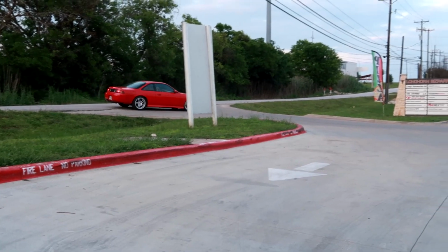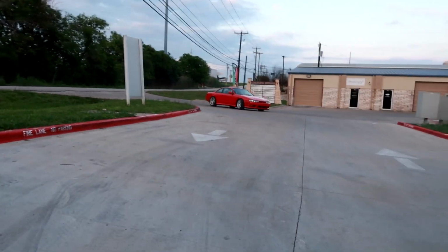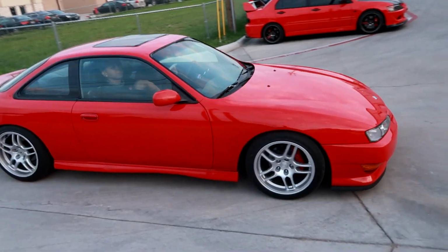S14 rolling in. Ooh, it's pretty clean. Clean cookie, that's pretty nice. Okay.